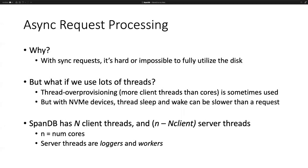So why do we introduce asynchronous requests? Well, when we have synchronous requests, it can be very hard to use the disk fully. But then we can ask, why don't we just use a lot of threads? Which is what people do sometimes, and it's called thread over-provisioning. So we could just use more client threads than cores to try and fully utilize the disk. But the issue with this is that as devices get quicker and quicker, even now with these new NVMe devices, even waking up a thread or putting it to sleep can be slower than the actual request to disk. So this sort of thread over-provisioning doesn't really make sense.